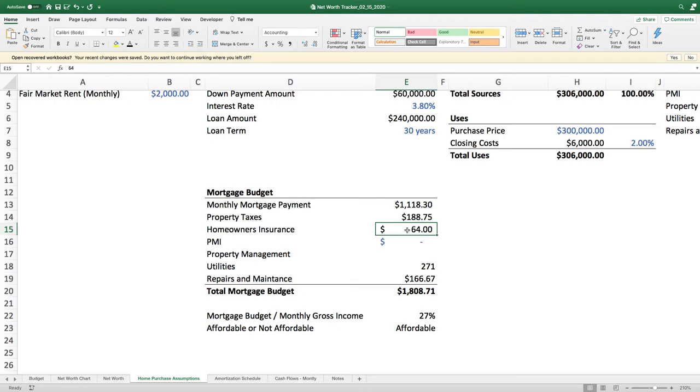Now, let's say if your down payment was less than 20% of the property value, you would also have to pay what's called private mortgage insurance to the lender. And basically, this is an insurance policy that covers the lender in case you're not able to make the payments. It's an insurance policy. But because we're putting 20% down, we don't have any mortgage insurance.